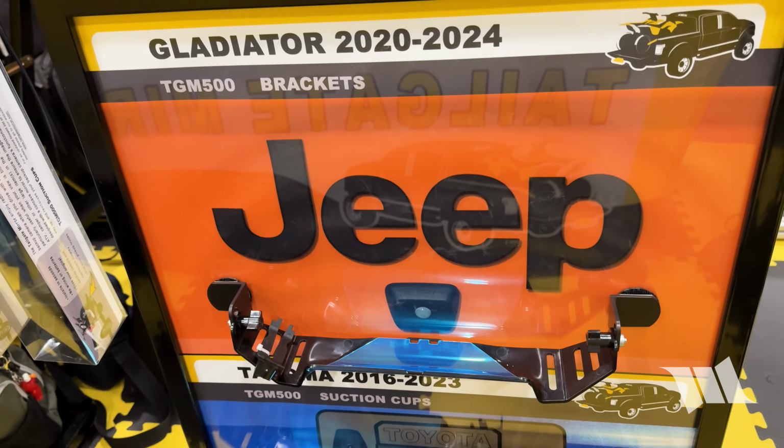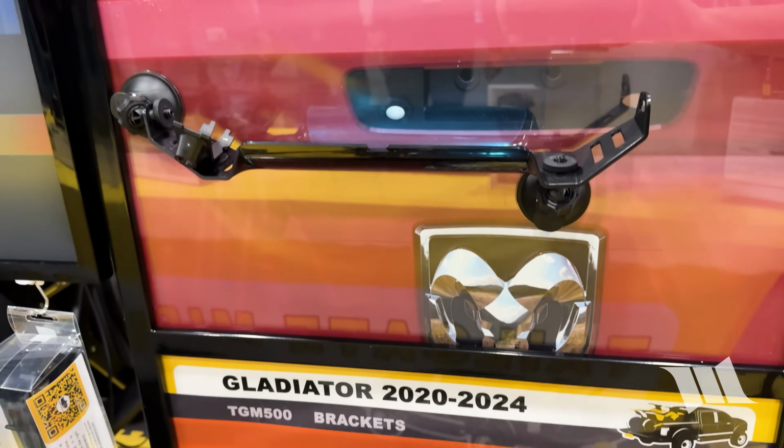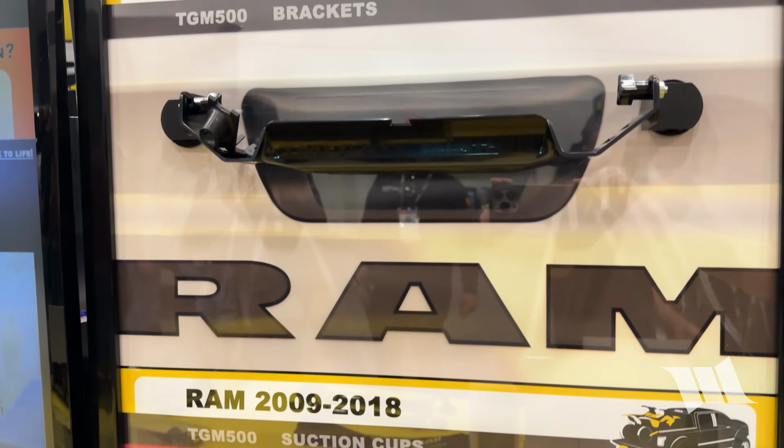So I just walked by this booth and it really caught my interest. They're called Tailgate Mirror, and for those of you who have a Jeep Gladiator like we do, or even any truck, these guys have a solution that you might be interested in. This is Derek. He is the owner of this company. Could you please tell us about your product?